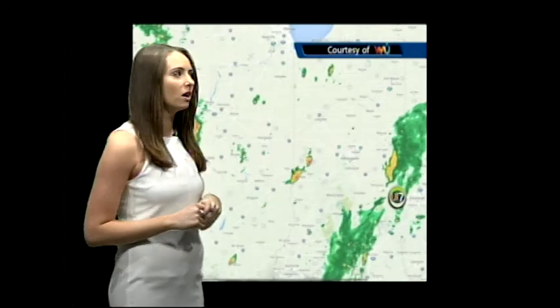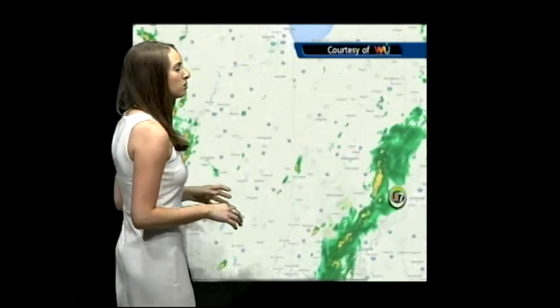There are some partially cloudy skies with a little bit of sun here in Urbana right now, but expect some more clouds to roll in throughout the night, and we'll take a look at our radar right now to find out why. There is a storm starting in St.